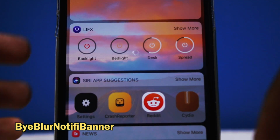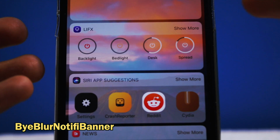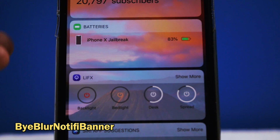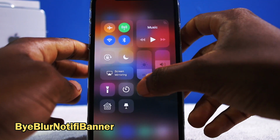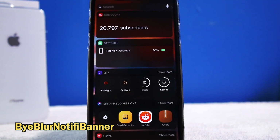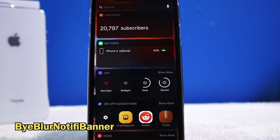It depends on your background, your wallpaper, I mean. If you have a dark wallpaper in the background, this is going to be hard to see because of the black text. Also, if you have Eclipse installed, it's definitely going to completely remove the tweak. So you guys can see the blur. It blurs the notification banners there. So yeah, that is a tweak called ByeblurNotifibanner. Damn, these tweak names, man, they're killing me.